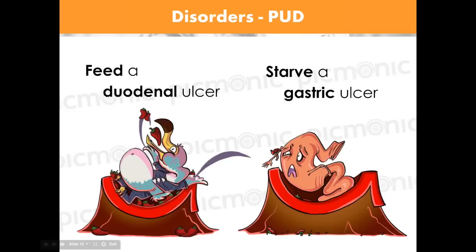Well, we starve a gastric ulcer as treatment, but we don't tell these people never to eat again. If it's a gastric ulcer, it means it's painful when they eat. That's because all that acid is produced in the stomach and is immediately irritating to that ulcer, which is an open sore. So just an interesting thing.